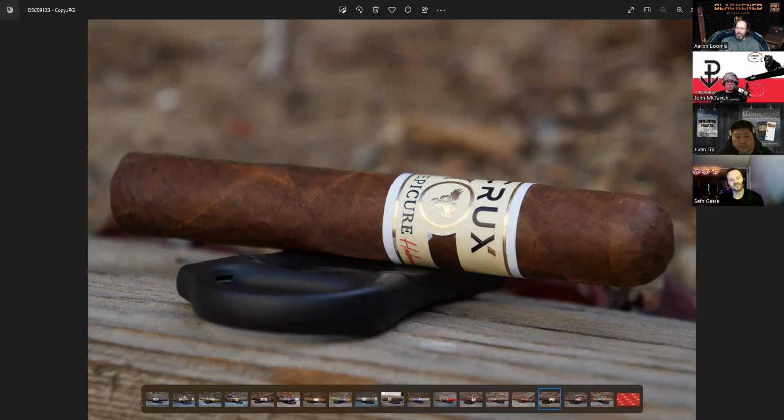All right. 5x50 comes out of the Plasencia factory in Nicaragua. Wrapper is Nicaraguan Habano Seco, binder and filler both from Nicaragua. Blended by Jeff Hogan. Price point is $11.99, and the cigar was released in June of 2023. So with all that out of the way, June, what was your overall experience like with this cigar?